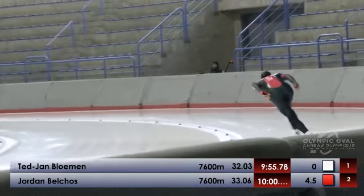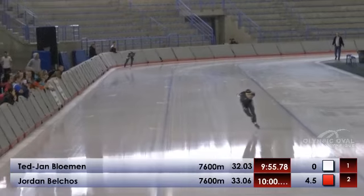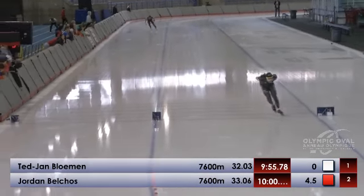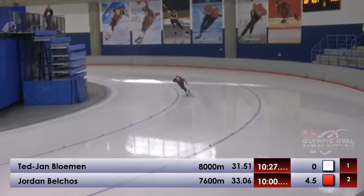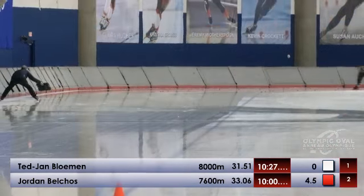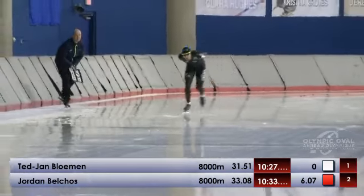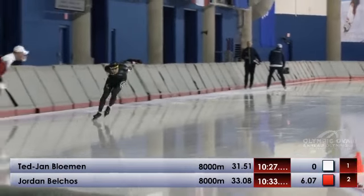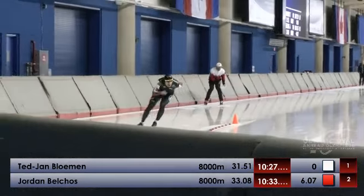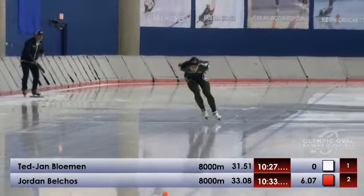As they come around, 5 laps to go as they cross this finish line. Blumen negative split, 31.5, and he's building this corner hard. You wonder if this was part of the race plan. Finding a second win, Ted-Jan Blumen, as he comes around, he will have 4 to go.